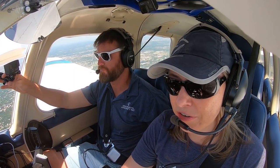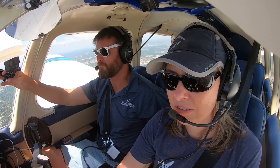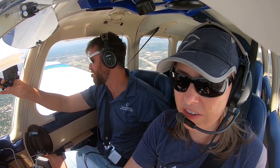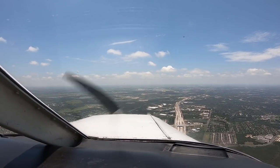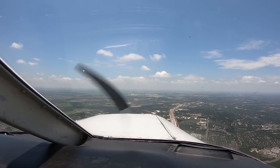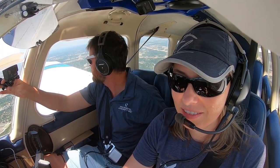Austin Tower, Cherokee 3051 Whiskey, visual 17 left. Number 3051 Whiskey, Austin Tower, verify your VFR, ma'am. VFR. If I was here, I'd make straight in, runway 17 left. Straight in for 17 left, 51 Whiskey. Gamma Jet 825. I'm going to stay a little bit higher. 14, turn left at 150, runway 17 left, clear for takeoff. Oh, that's so cool. Clear to go, 17 left, 150, Gamma Jet 825.